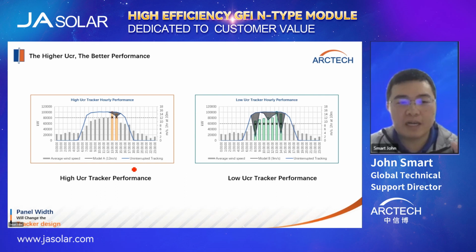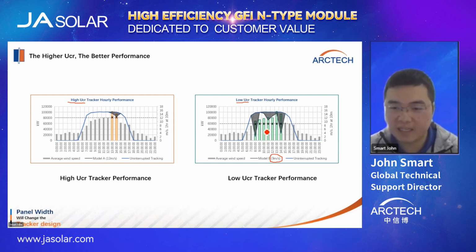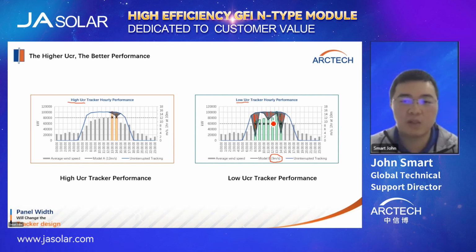If we are talking about two different trackers, let's make an example. One tracker has a high critical wind speed, another has a low critical wind speed. We will find that the low critical wind speed tracker will need to go to stow mode more frequently than the other. For example, if the critical wind speed of this tracker is 9 meters per second, and there is lots of time that the wind speed is higher than 9 meters per second, the tracker needs to go to stow. Once the tracker is in the stow position, it cannot output energy in the normal way, and there will be a lot of energy loss because of the low critical wind speed.